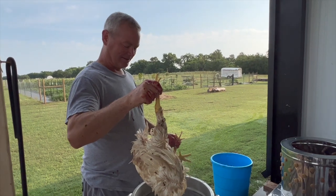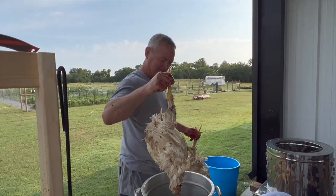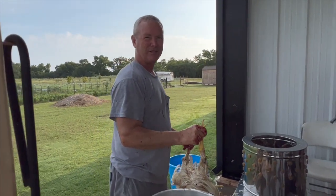And guys, as always, anything that you do, equipment's everything. So don't skimp on the plucker. If you're going to do more than two or three chickens, you need a plucker.